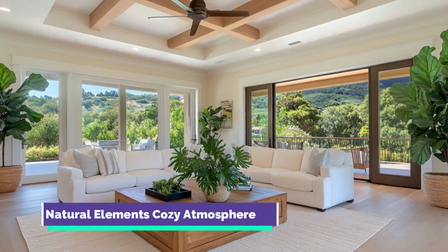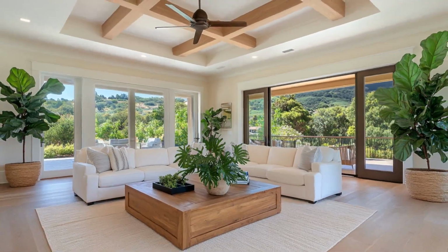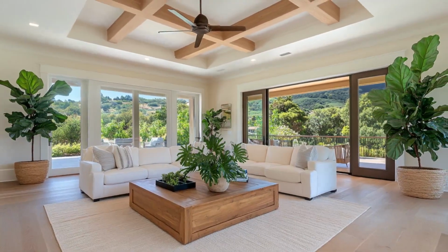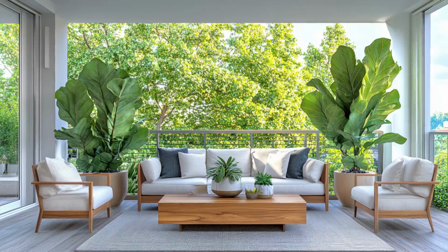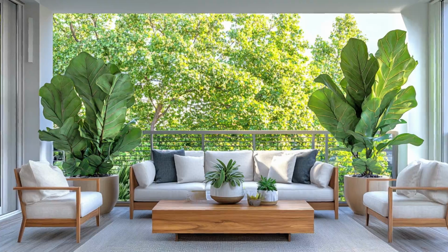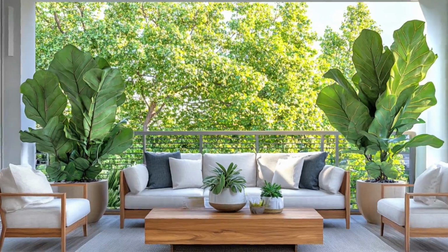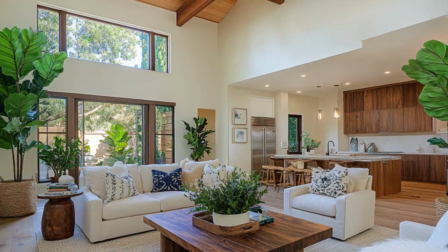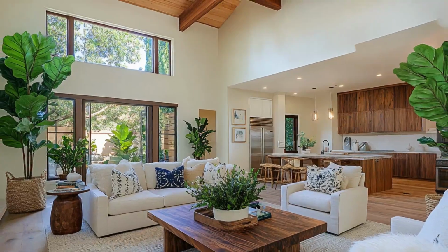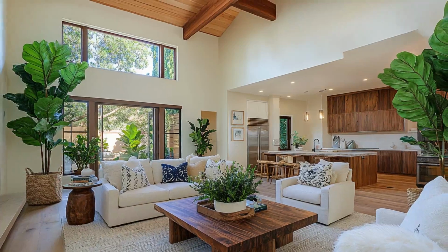Natural materials can help soften the look of a high-ceiling living room and make it feel more inviting. Incorporate wooden furniture, woven baskets, and greenery to bring in warmth and texture. Large indoor plants, such as fiddle leaf figs or tall palms, can fill the vertical space while adding a touch of nature. Complement these elements with natural light by keeping windows unobstructed or using sheer curtains. The organic textures will create a cozy, grounded ambience in the expansive room.